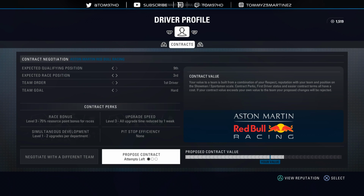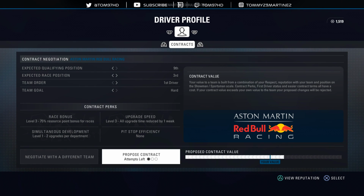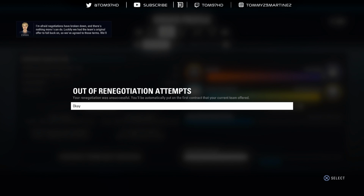Right, I've gone for podiums, so 3rd place in the race, qualifying 9th because I can't do qualifying, and I've knocked down my simultaneous development to level 1. Let's see what they say to this. I'm afraid negotiations have broken down, and there's nothing more I can do. Luckily, we had the team's original offer to fall back on, so we've agreed to those terms. We'll have another chance to negotiate down the road.